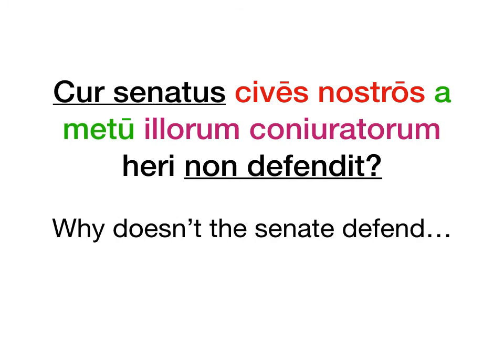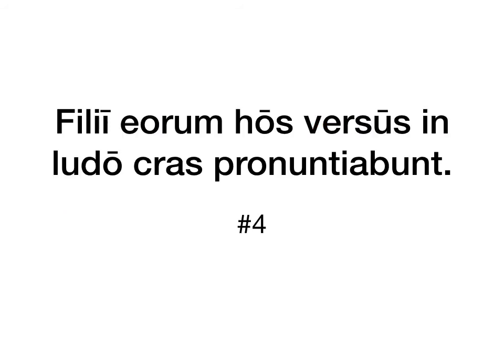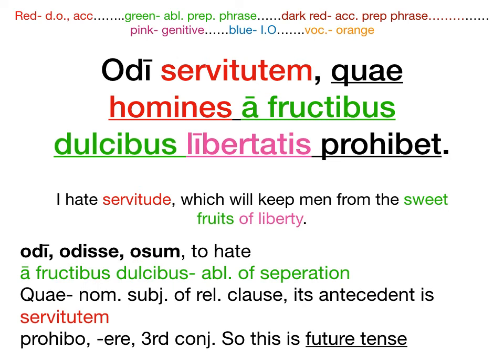I would underline metu and ask, what is the case of metu? And you would say it's ablative. It's fourth declension ablative, and in this case it's ablative of separation. So that's where the fourth declension will come up. In this one, there's hos versus. I'd underline versus and ask, what case is versus? And you'd say it's accusative, direct object. If I did this one, fructibus is a fourth declension noun, and you would say it's ablative. It looks like the third declension ablative.